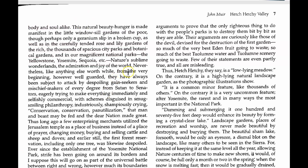However, again, there is a strong criticism here of the commercial activities that can compromise the national treasure. And so John Muir, talking about various types of gain seekers that could vary in every degree from Satan to senators, who try to pursue enrichment in a selfish commercial way, look at this, "so that man and beast may be fed and the dear nation made great." So just look at this one more time, right? The dear nation made great.